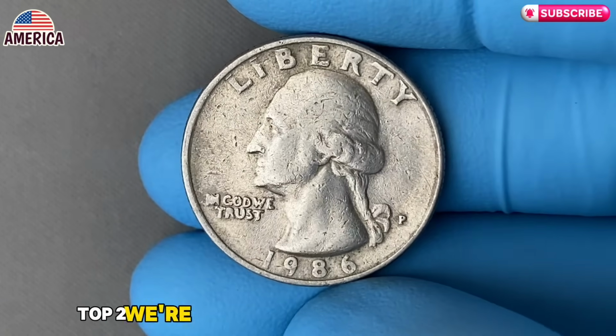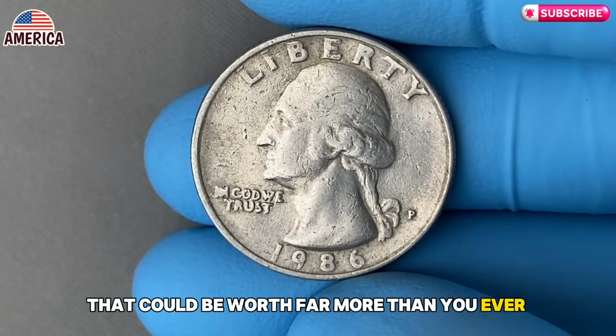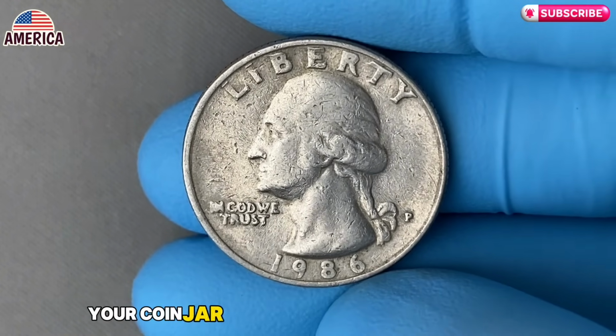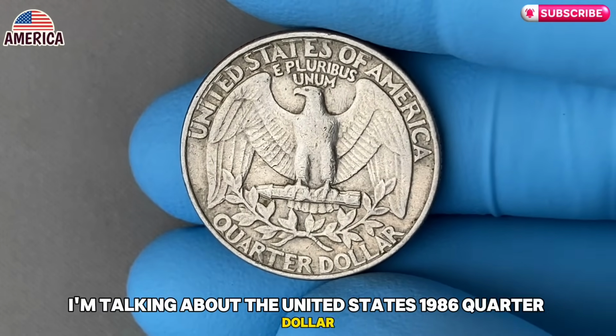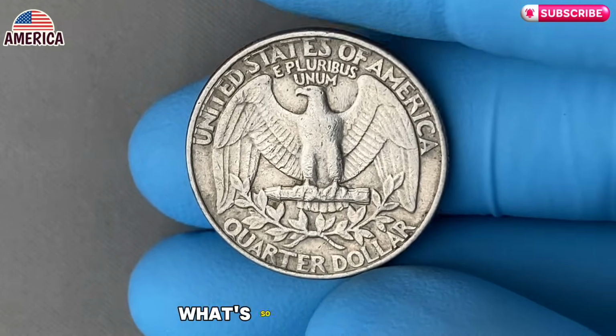Top 2, we're diving into a truly fascinating coin that could be worth far more than you ever thought, a coin you might have sitting around in your pocket, your coin jar, or even in a drawer somewhere. I'm talking about the United States 1986 quarter. Now, you might think, it's just a quarter, what's so special about it?